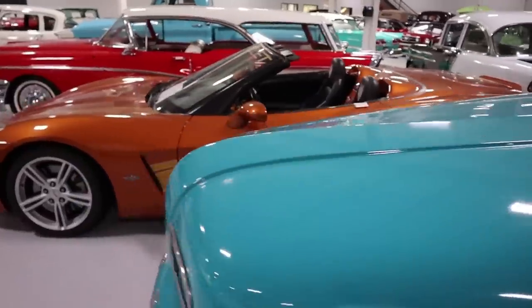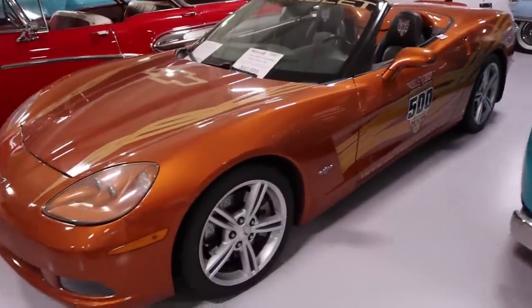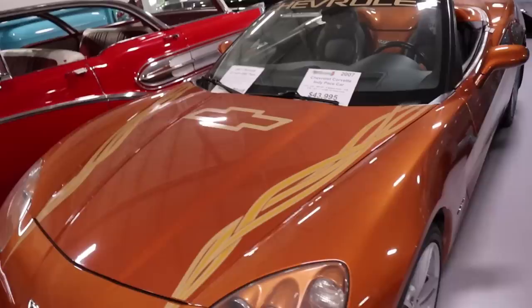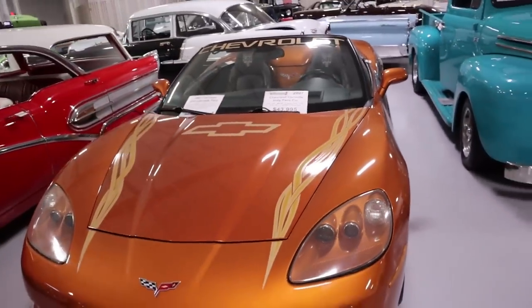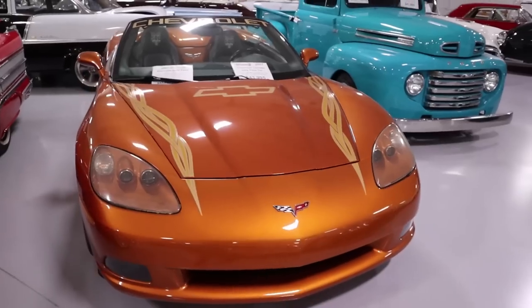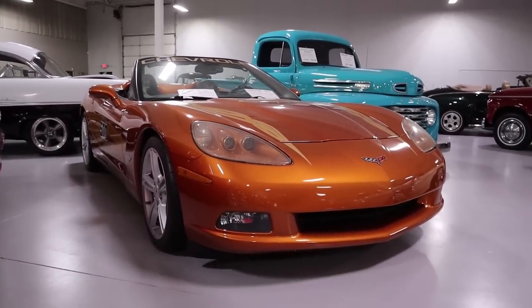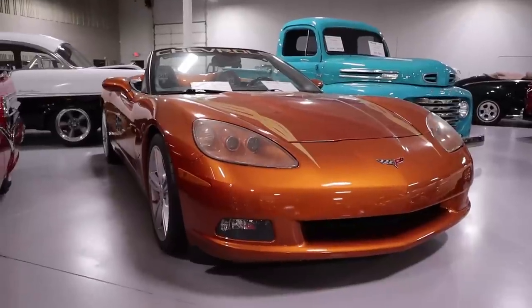Yeah, moving right along here. That old Indianapolis 500 pace car Corvette here. What year did they put these out? 2007. That's getting $43,995 for this. Kind of a fun car. All these pace cars, you see them every once in a while, pace car versions of the car that year.